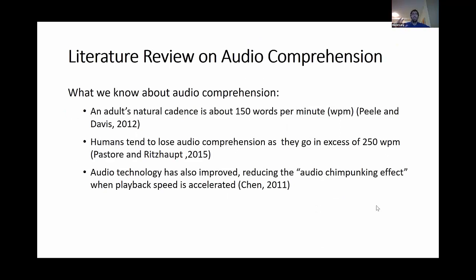And coupled with that, we also know a fair bit about how humans are able to process dialogue and engage in audio comprehension. Generally, we know that individuals seem to be able to listen at a cadence of around 150 words per minute. And as you start to go faster and faster, individuals lose audio comprehension, and people speculate that there's a bit of a cliff at around 250 words per minute where individuals lose retention of whatever they're listening to. And generally, there have been many improvements in audio technology since MOOCs launched, in particular for the audio chipmunking effect, where the pitch of an individual goes up. There are now signal processing techniques that can compensate for that, so these individuals sound normal to the listener.